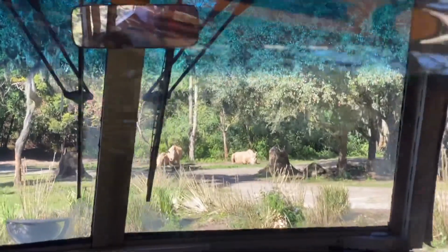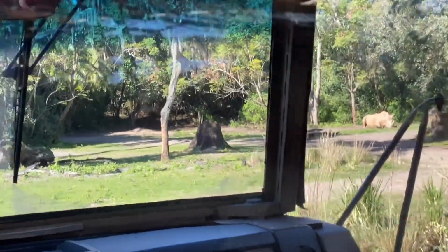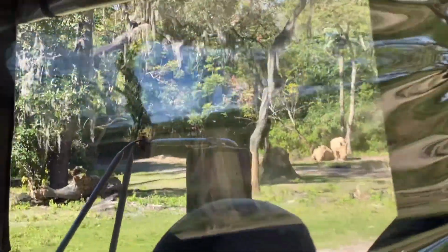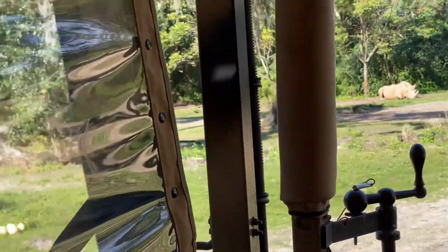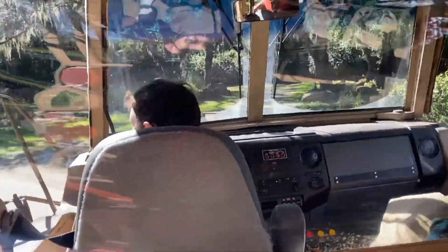White rhino, very endangered species. Many years being hunted for the horns by poachers, poachers selling rhino horn on the markets for materialistic purposes and false medicines. Thankfully, thanks to our reserves and the conservation efforts around the world, rebuilding up those numbers for future generations to come.